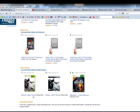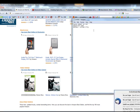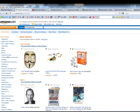So here's some games. Maybe there's a video game that just came out that we want to look at. Maybe this Batman game. So I'm just going to put that on the list. Maybe I'll want to search that in the keyword tool. And you can actually drill down by categories for bestsellers.